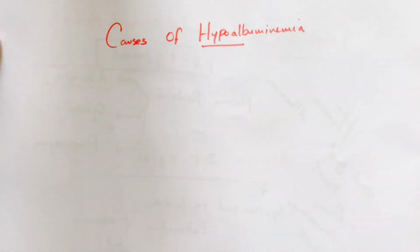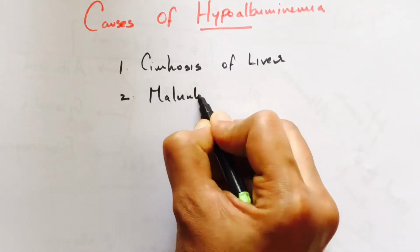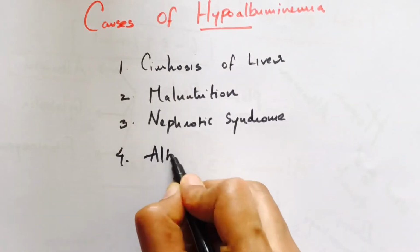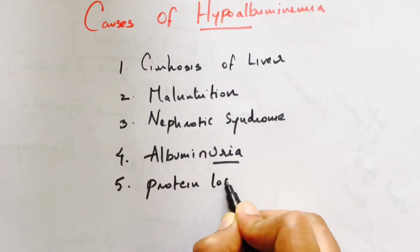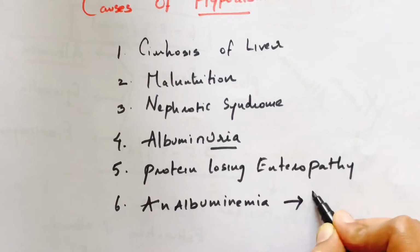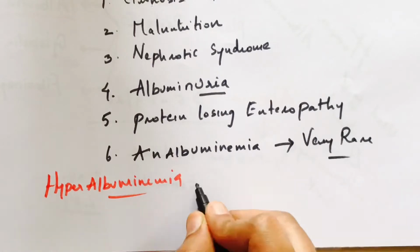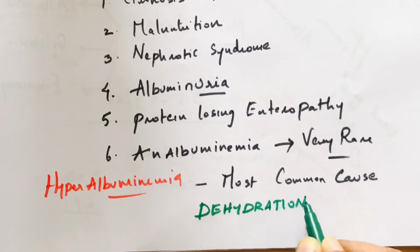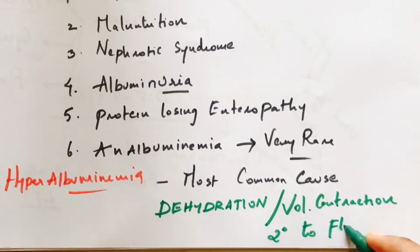What are the causes of decreased albumin level? It is mainly synthesized in the liver, so in conditions like cirrhosis, malnutrition, nephrotic syndrome, when there is albumin presence in urine called albuminuria, protein losing enteropathy, and analbuminemia, which is a very rare condition. And the cause of hyperalbuminemia is mainly dehydration, that is severe volume contraction secondary to any fluid loss.